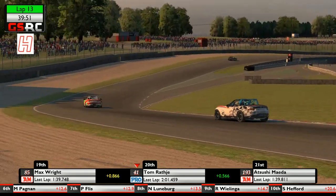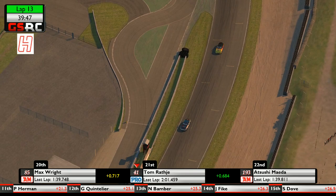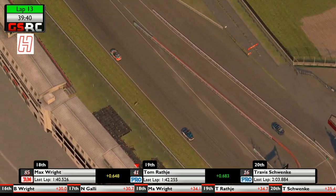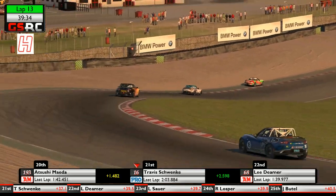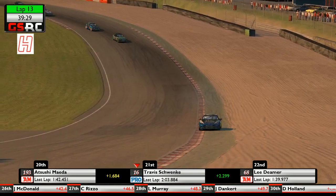Yeah, he's certainly done very well to get around Atsushi Maeda, so he's got Max Wright just in front. Well, the getaway for Schwenke, he's gone, but the Bay State Hammer, I think, is further gone. He has decimated Travis Schwenke, decimated even further Richard Losper, and there's not much you can say. Losper now in a whole heap of traffic.